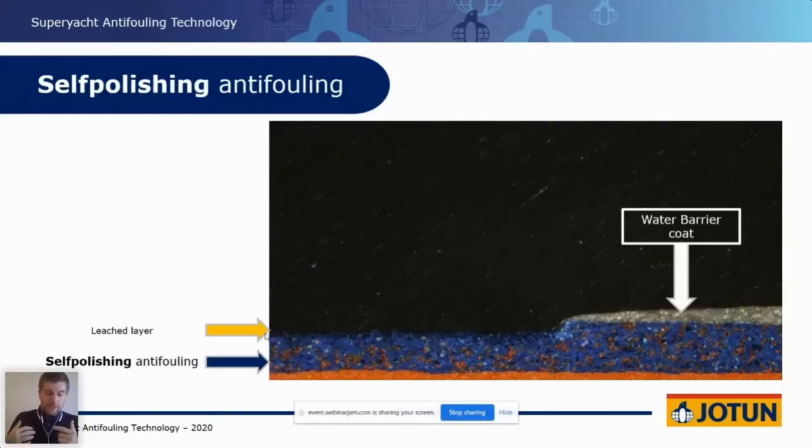There is a thin leach layer, as I mentioned a moment ago, measuring about 10 microns thick. Okay, this leach layer is basically a dead skin. It's where the red pigmentation you see in the product, that is the biocide. So the biocide has left the product, and you're left with this leach layer. This is a dead skin. It's not doing anything. It might still be color, it might still be blue in color, but it's actually not doing anything.